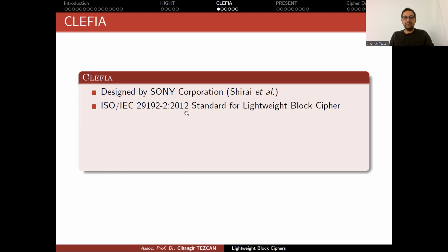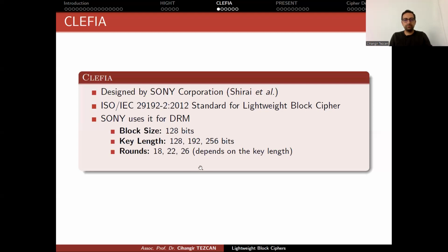It is a standard for lightweight block cipher since 2012. I think this standard was updated in 2019, and it's still there. Sony uses it for digital rights management. As far as I know, in some PlayStations or some digital things that you buy, this block cipher is used. So if you can break it, you can illegally obtain some digital media. But this cipher, to the best of our knowledge, is secure.